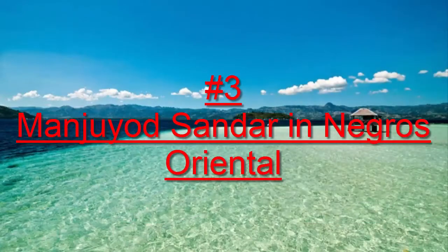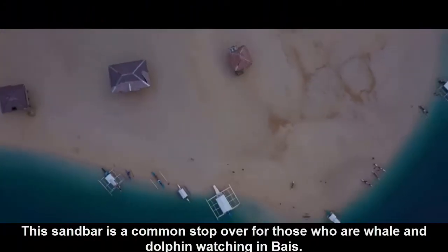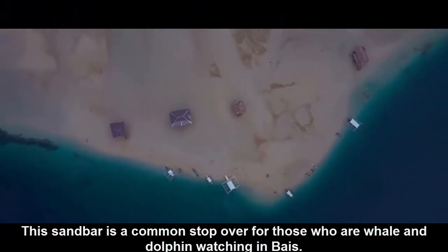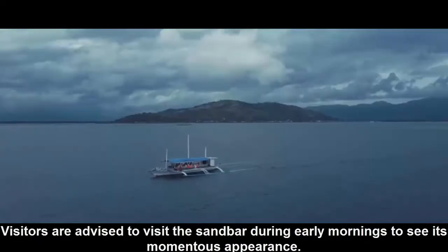Number 3. Manjuyod Sandbar in Negros Oriental. This sandbar is a common stopover for those who are whale and dolphin watching in Bais. Visitors are advised to visit the sandbar during early mornings to see its momentous appearance.